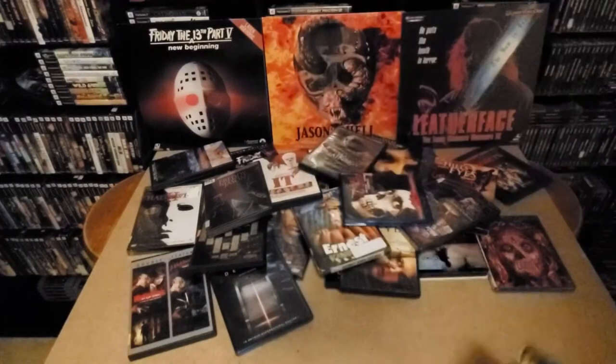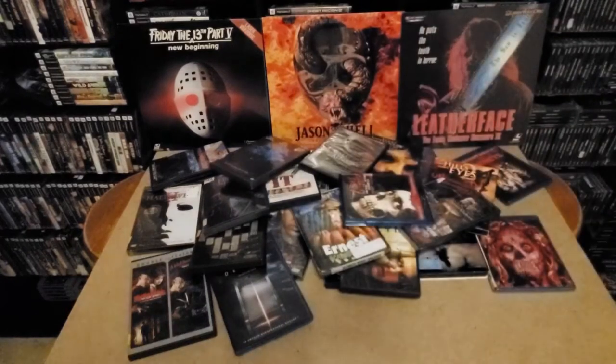All right, next up here, another classic, Fright Night. I'm actually a big fan of Fright Night 2 as well. Can we get a Fright Night 3? Come on.